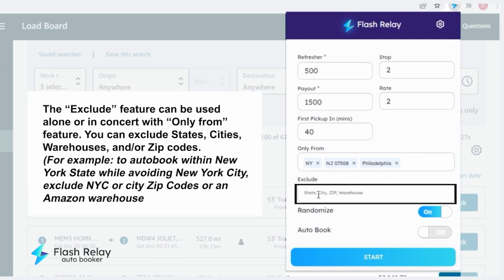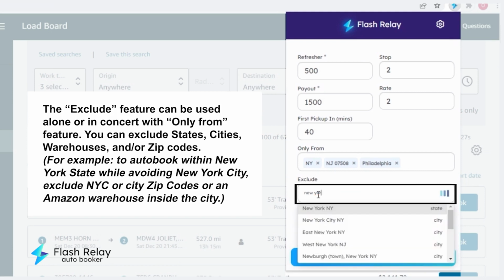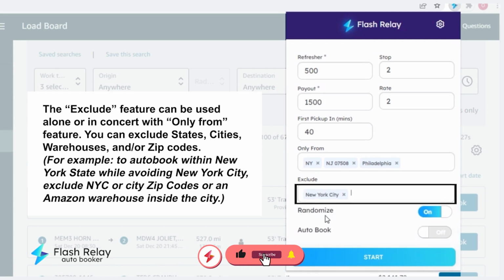The exclude feature can be used alone or in concert with only from feature. You can exclude states, cities, warehouses, and/or zip codes. For example, to autobook within New York State while avoiding New York City, exclude NYC or city zip codes or an Amazon warehouse inside the city.